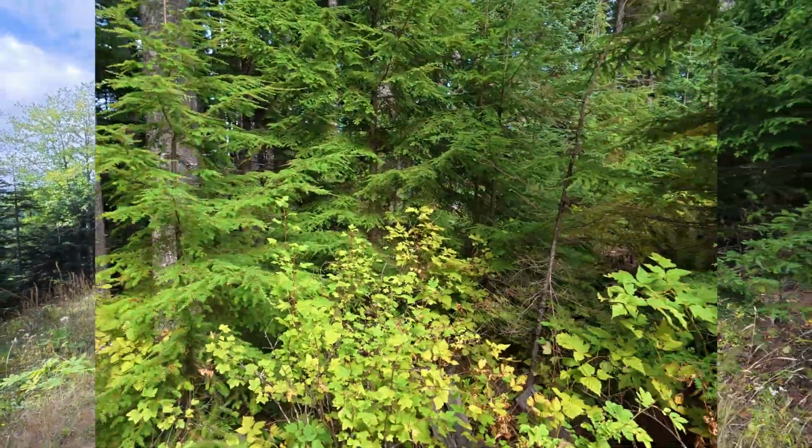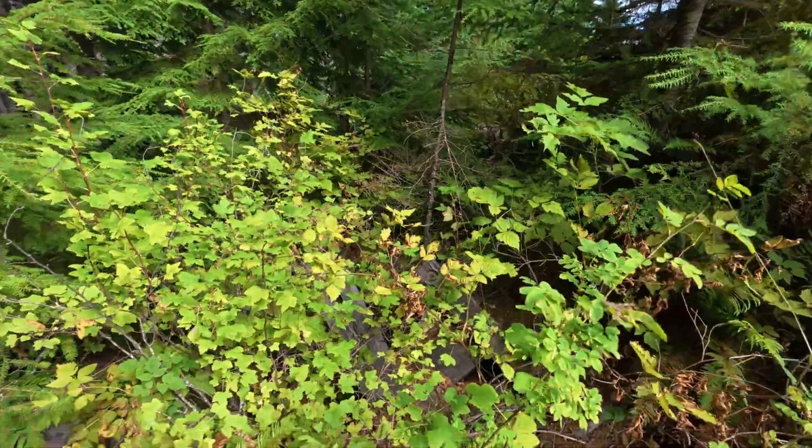On this episode of Searching for History, we're out in the Doty Hills and we're going to see if we can find where the Doty Fire Lookout was once located. I'm hoping we can find some evidence of where it was. Okay, I found evidence.